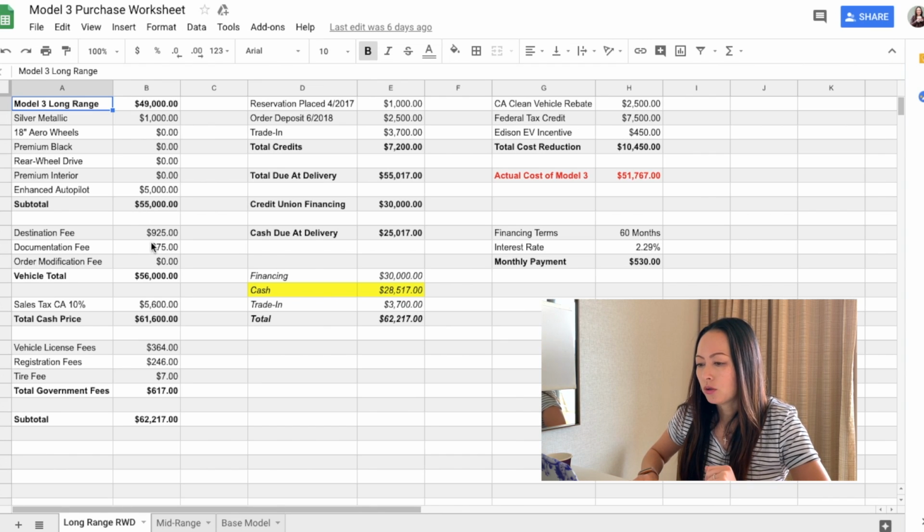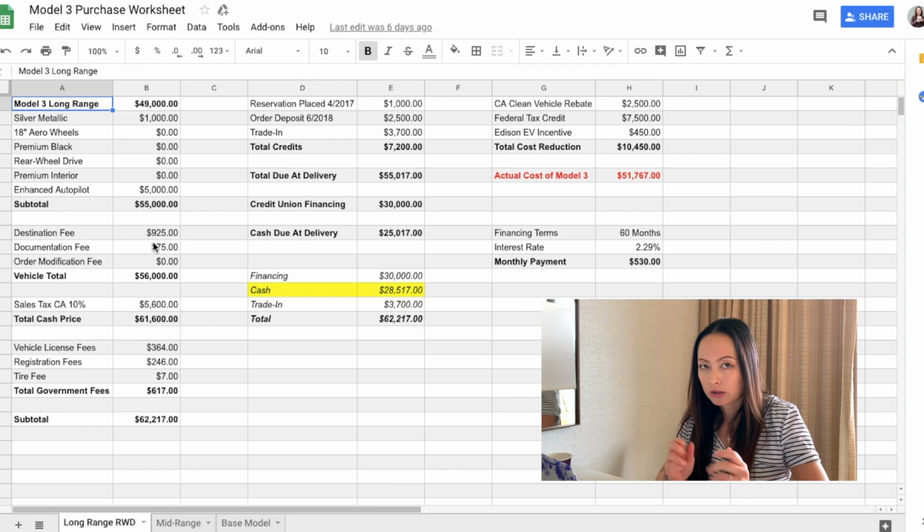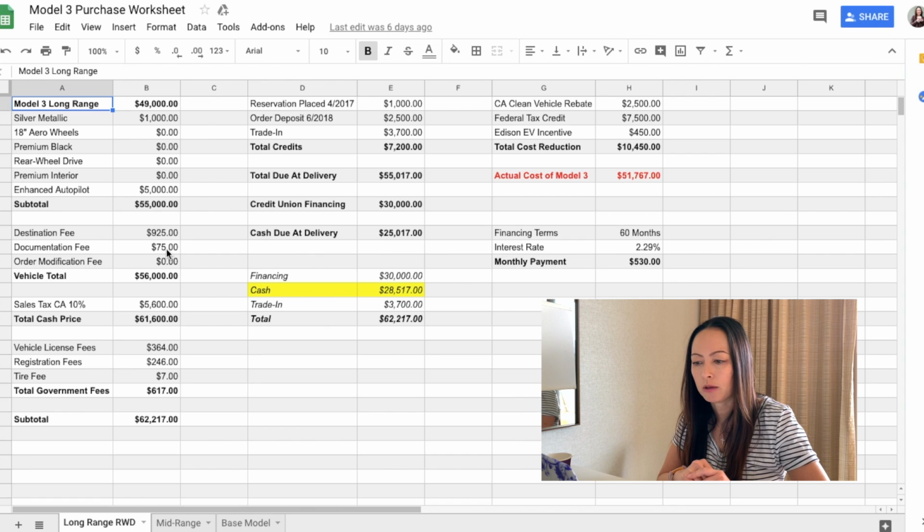And then you have to pay another $1,000 for documentation and fees charged by Tesla, $925 for destination fee, $75 for documentation fee. I think the fee went up to like $1,200 now, the last time I checked. I could be wrong, but expect to have these additional fees coming from Tesla.